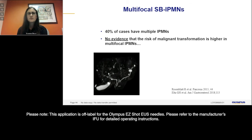So there's a multifocal component too. 40% of people have multiple IPMNs, just like the other one I showed you. And interestingly enough, there is no evidence that the risk of malignant transformation is any higher in these cases. So what I usually do is I look at all of them, but I hone in on the largest one or the one that potentially has a mural nodule, et cetera. So keep that in mind.